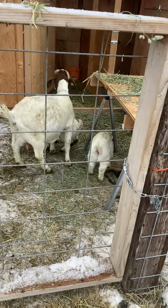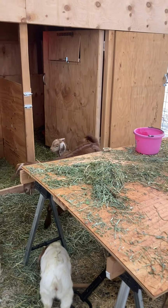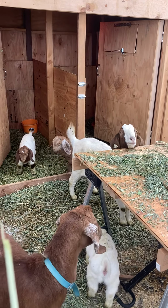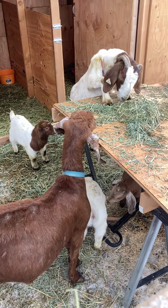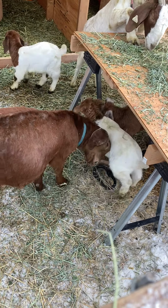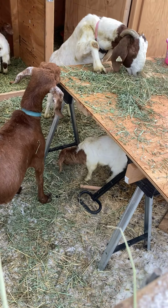We're still kind of working on this deal over here. This barn's really awesome. I can just open those doors and put hay in there. I need to figure a way to hang those buckets. I have three kids over here. Two moms. Chloe has two babies, a boy and a girl. And then Red has one little girl.